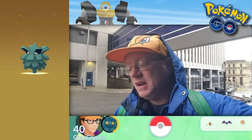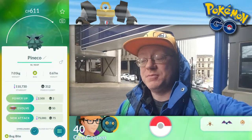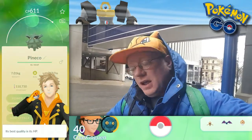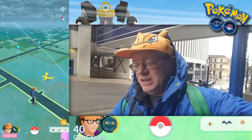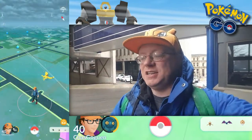Planko. I haven't evolved another one of these guys in a long time, but I'm now over 300 candy, which is usually my plateau for evolving Pokemon. I could evolve this guy later on. Battle with the best with strong HP. Cool. Do we see the 2K? Come on. We're so close.